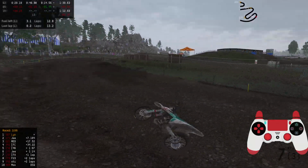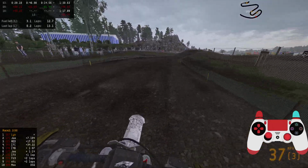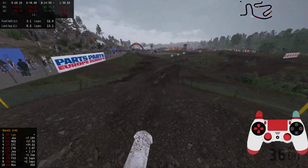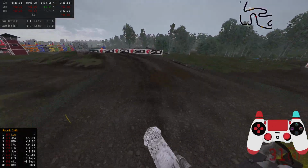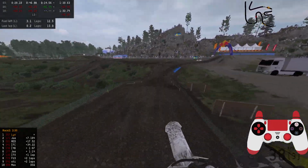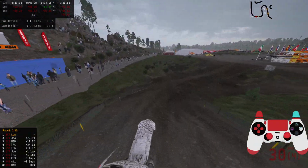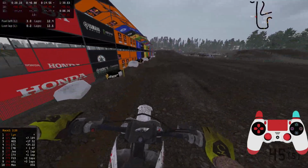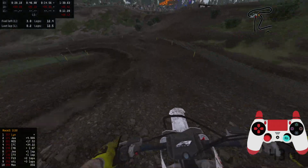Oh, jeez. Oh, that's a rare occurrence where the bike's facing the right way after you've crashed. I don't know what happened to Logan that round. He's 34 seconds down. I don't know if he just kept crashing or maybe stopped playing for a bit. So, if my maths is right, I should have 3 laps left, this one and 2 more.